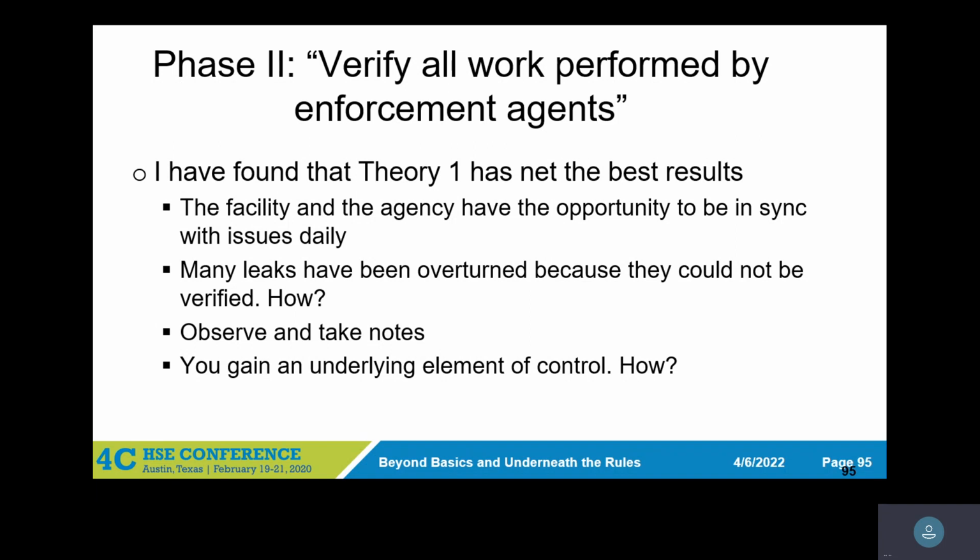For the stuff that you do confirm is truly leaking, you've confirmed it, you already have your information. You put it in your database. You can start your repair process right away. So when it comes up later, you're already following your normal process. You're getting it fixed as soon as possible.